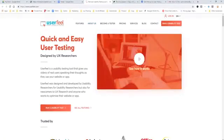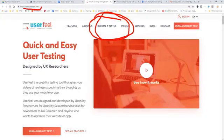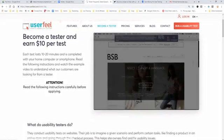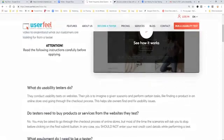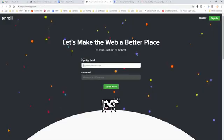Now let's bang through these next sites. We have Userfeel. Once again, you can sign up, become a tester, userfeel.com. Become a tester right there. And once again, $10 per test, and you can find more tests to do, okay? You have to use a Windows or a Mac computer. No apps for this company.